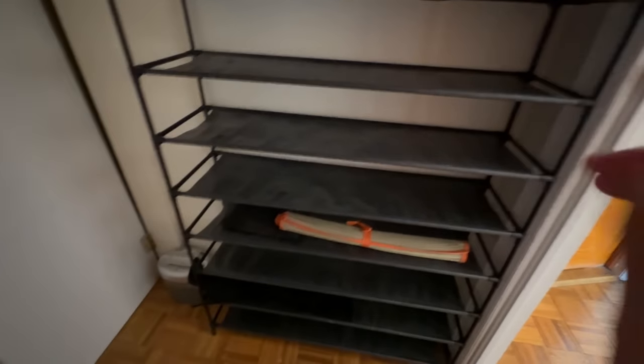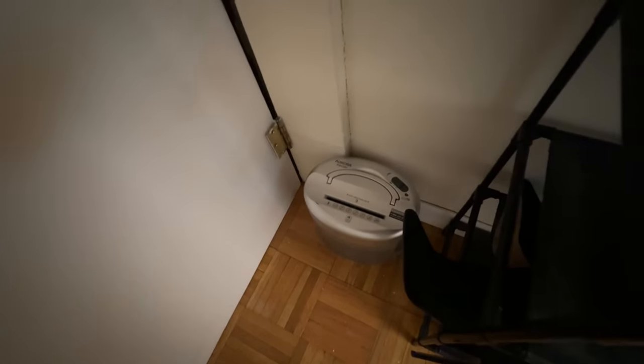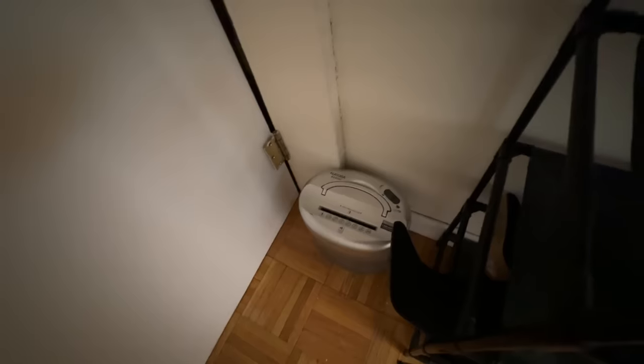And the tenant did leave behind a couple of things. The shoe rack, which initially I was thinking I'll keep, but I think I'm gonna get rid of it. What is this? I think this is like a picnic mat. She has her shoes here too. And then I don't know what exactly this is. This looks like a card shredder or a paper shredder.